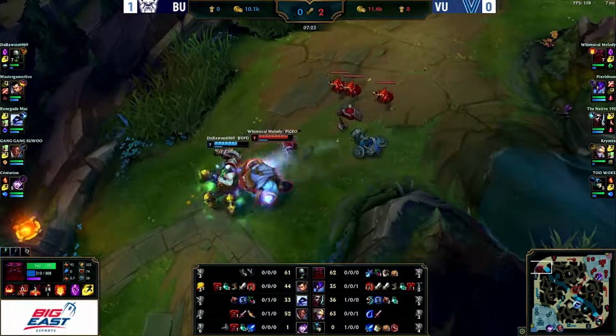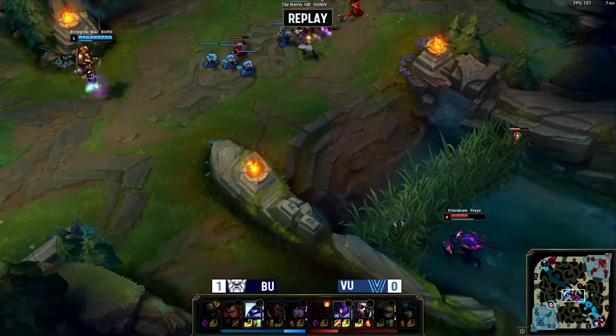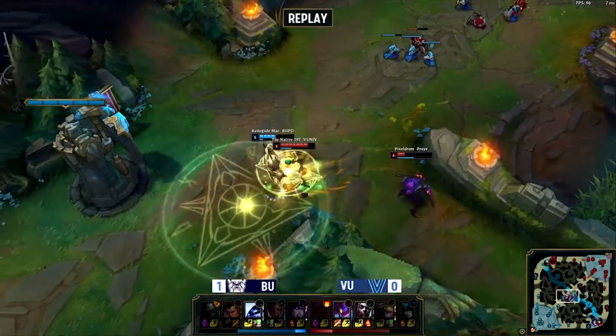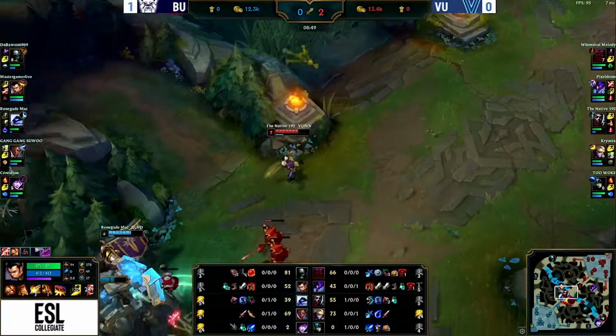Yeah, let's take a look at that mid lane gank one more time. Just Renegade Mac just a little too far up, healing. I'm not exactly sure why. It's like, don't die over a ward. That's like one of the first solo queue rules. Not able to get it. Nice turret juggling by Ornn. I like it.